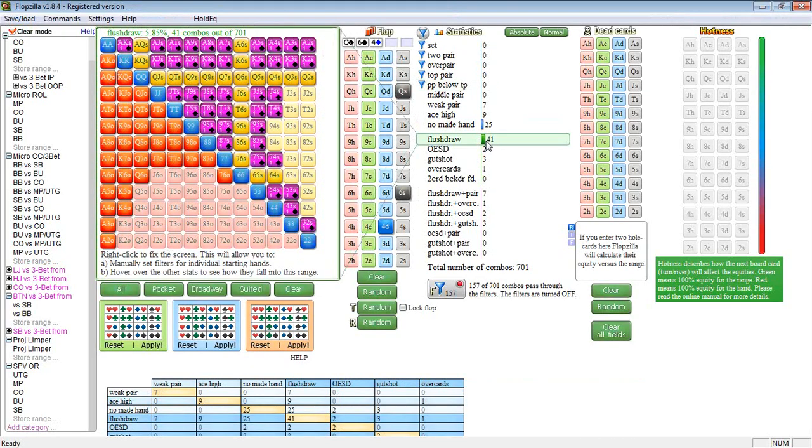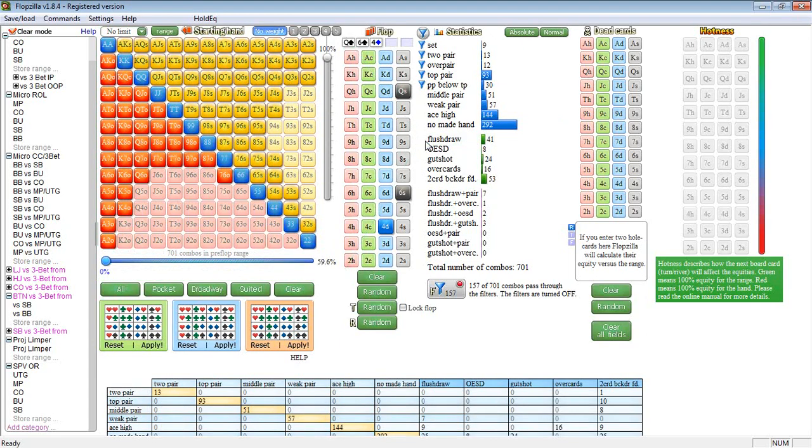Why stop there, right? We don't have many bluffs, by the way. So we got the flush draws, we got the open-ended straight draws, we got the gut shots, we got the backdoor flush draws. This only brings us to 262 combos, and we want 490. So we'll just have to throw our middle pairs in here, our weak pairs. It brings us to 355. We're still way short on combos.